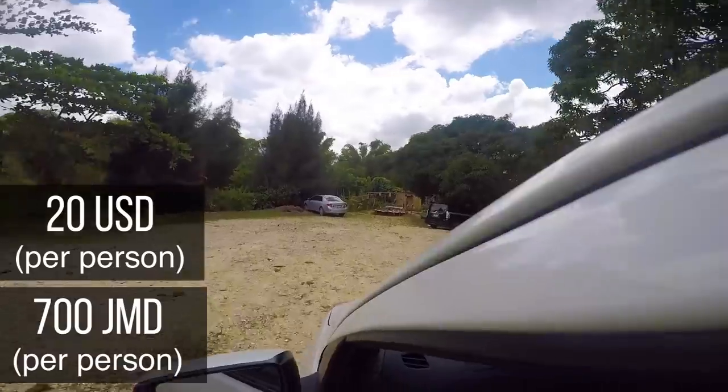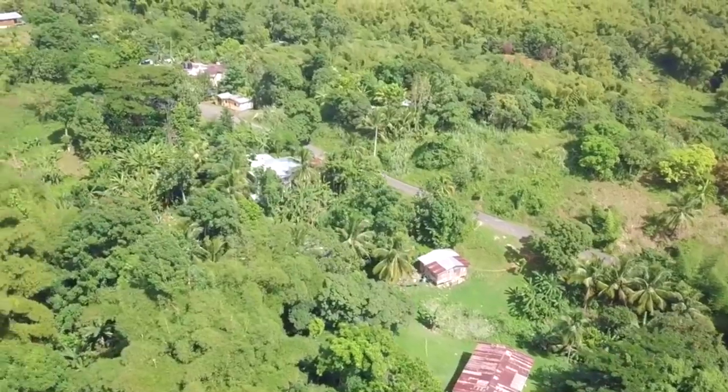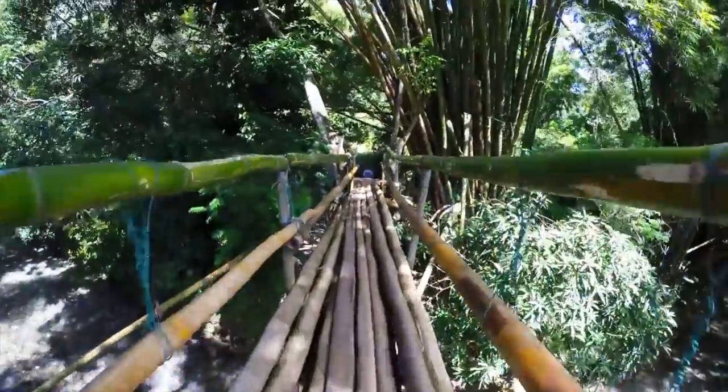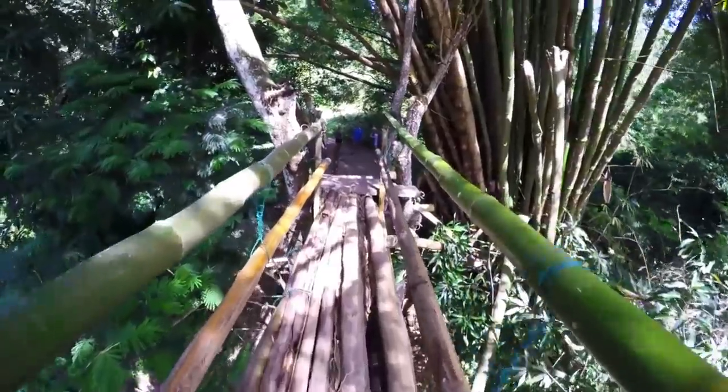And there are discounts for kids. They have a beautiful property, changing rooms and bathrooms to use, and there are also lockers for your items. The original Mayfield Falls is where you get access to this beautiful bamboo bridge, leading across the Mayfield River right onto their property.